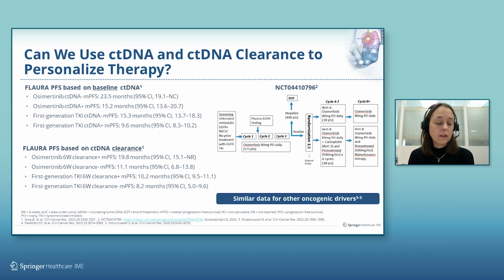If you look at the lower bottom, then you see the FLAURA PFS data based on ctDNA clearance, and again, it's clearly shown that for patients without ctDNA clearance, median progression-free survival is inferior compared to those who achieve ctDNA clearance. And we know for several other oncogenic drivers that similar data exists. And again, this knowledge is used to build clinical trials.